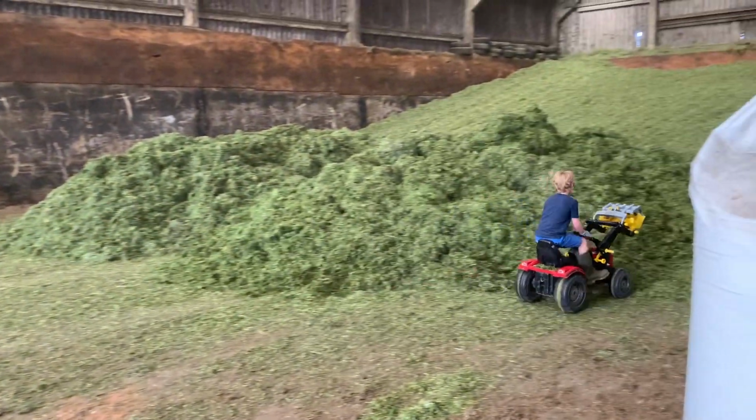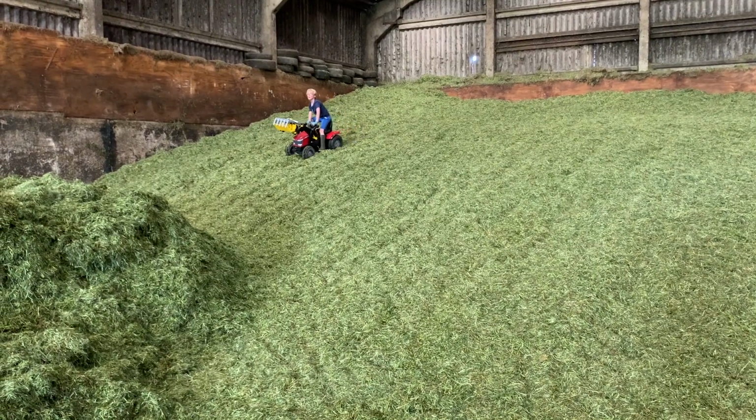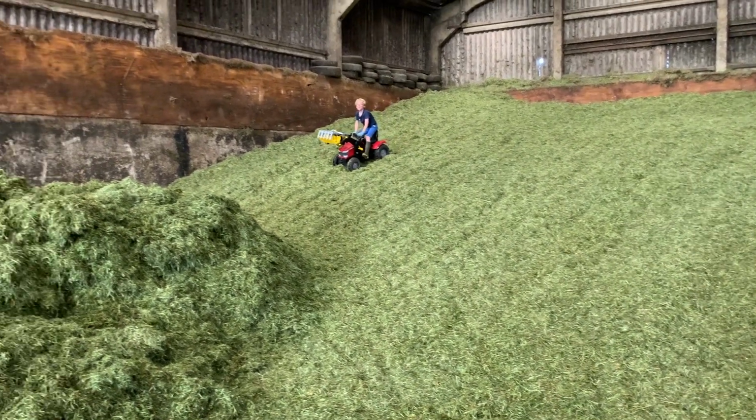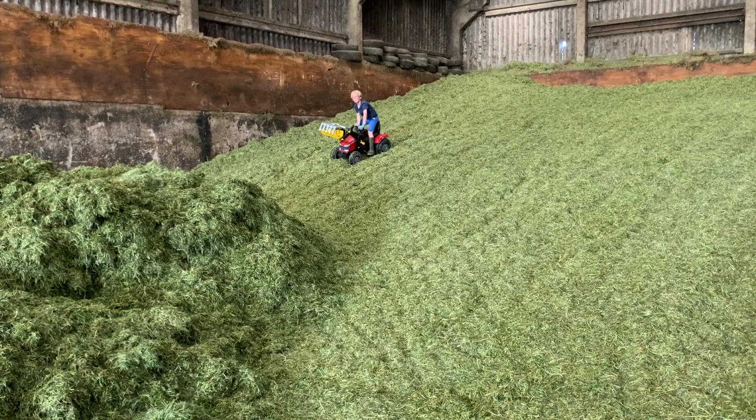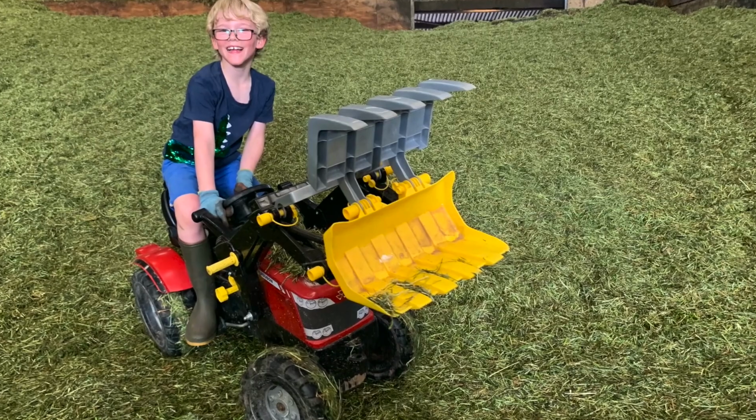I'm going to try and do some buck raking myself. It's not as easy as it looks. Help! I'm getting stuck!